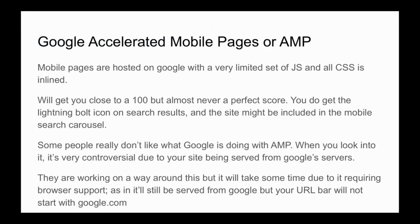And another one that will do this is Google Accelerated Mobile Pages, or AMP. This one is a controversial topic amongst developers, because you're kind of giving up control of your site to Google, because the URL is going to be google.com/your site. And so if you're looking at it, it's not clear whose site you're on, because your URL bar is going to say google.com. And so, there's pluses and minuses to it. What I say is do the other things, and if you still need AMP so you can get that lightning bolt icon, then go ahead and do it, but at least you'll know that you've done as much as you can.